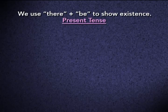Hello. This lesson focuses on a couple of very important expressions. We use there is and there are for very special situations, common situations. They show existence. Look at this illustration. We use there plus be to show existence, present tense.